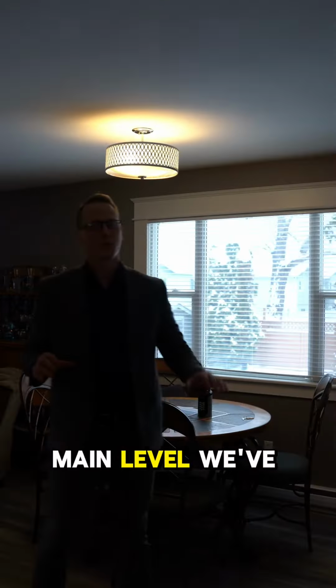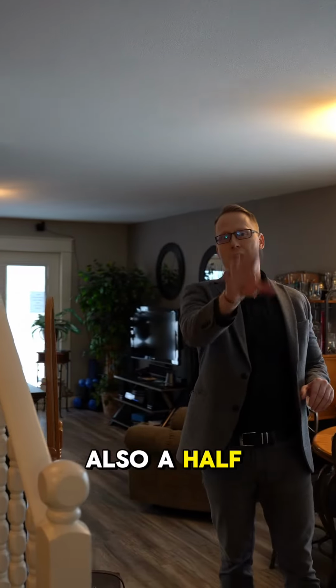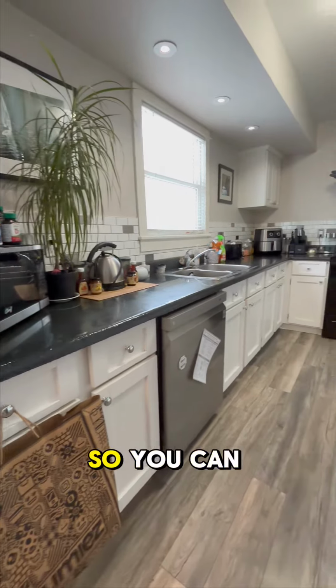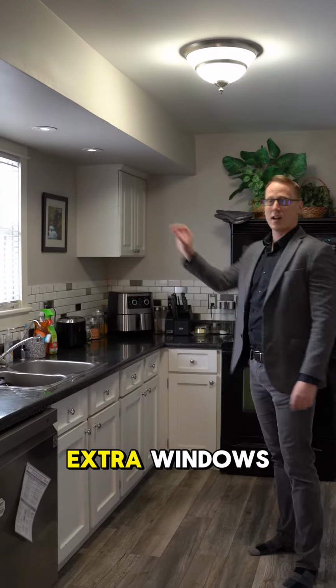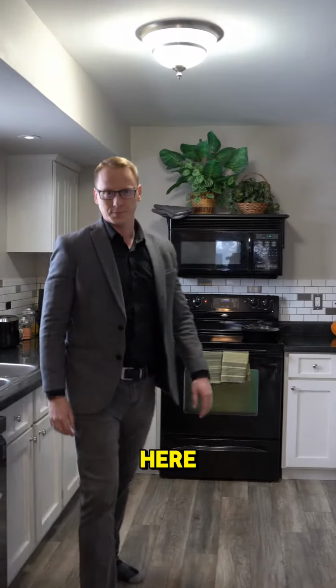So on the main level, we've got kitchen, living room, dining room, and also a half bathroom, which is conveniently located right behind you there. As you go check out the kitchen, you can see lots of counter space, extra windows, an extra bright unit, and lots of storage here.